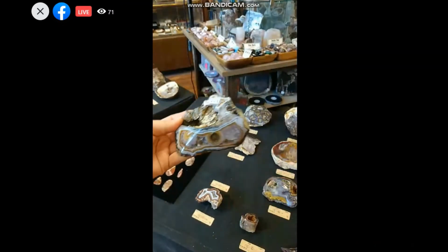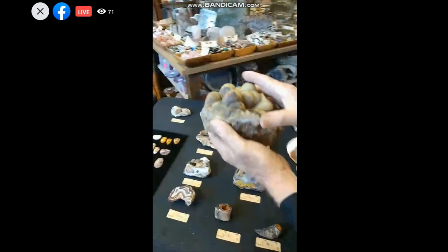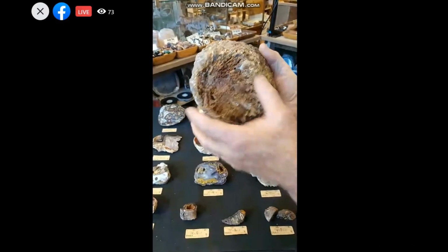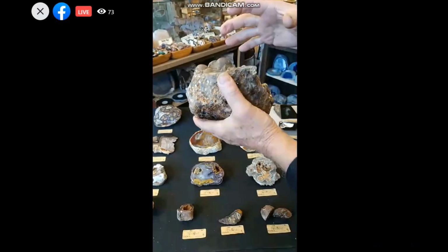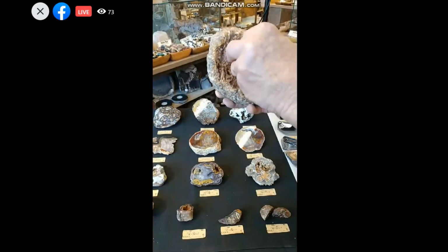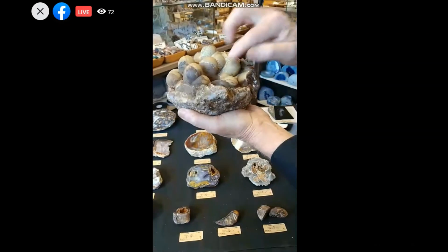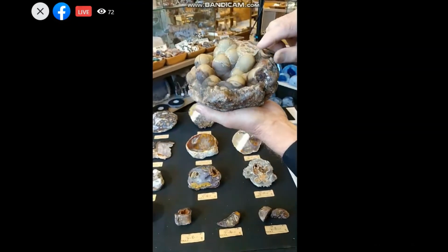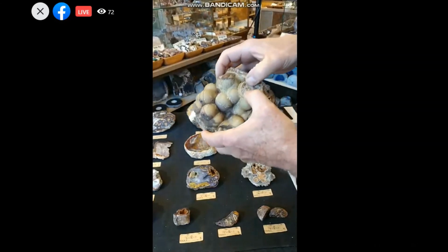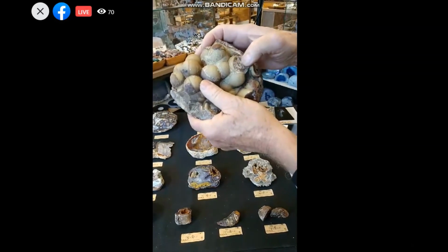What do you have there? You want to show that? This is the pedestal rock again. Oh, the pedestal rock. So you can see this is the agate nodule, a quite large nodule. It probably weighed 6-7 pounds, and the crystal growth started in the bottom part of this cavity and grew up. These are the ends of the crystals, and you can see how the agate coated them. The crystal itself is only about that wide. You can see the hexagonal shape.